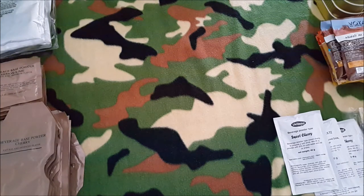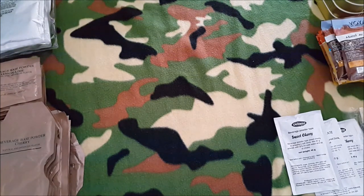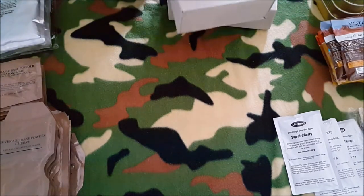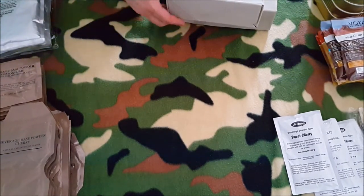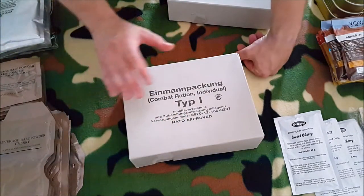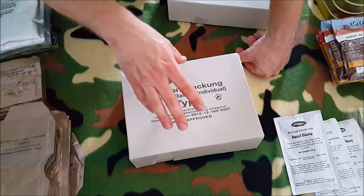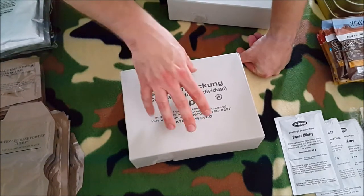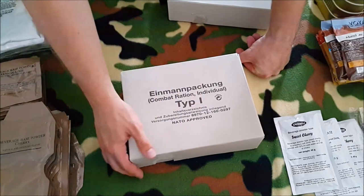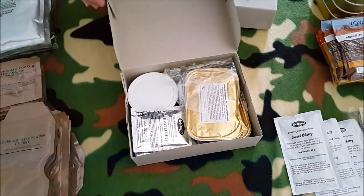What do we have here? German rations. Reiner, my German friend, already told me the chocolate was missing, so he put some other stuff in there. So let's take it open and see.